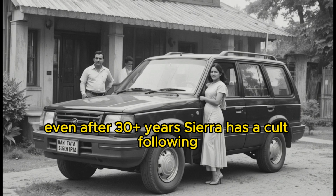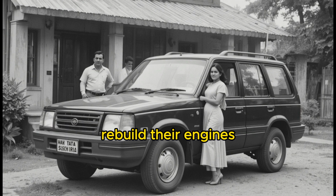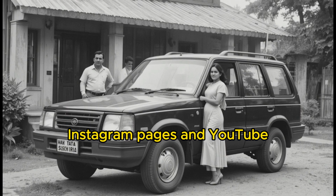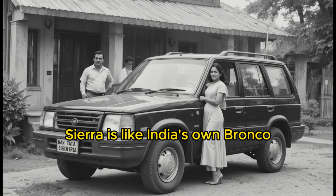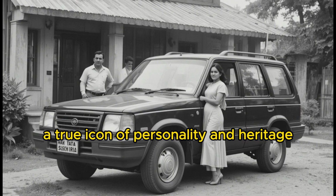Today, even after 30+ years, Sierra has a cult following. People buy old Sierras, restore them, rebuild their engines, repaint them, and proudly continue driving them. Instagram pages and YouTube restoration videos of Sierra get millions of views because the emotional value of this car is very strong. Sierra is like India's own Bronco or India's own Land Rover Defender, a true icon of personality and heritage.